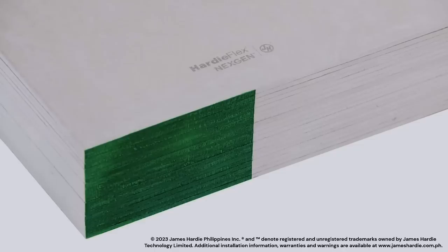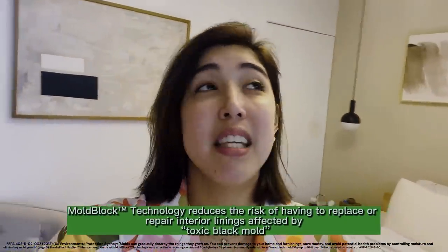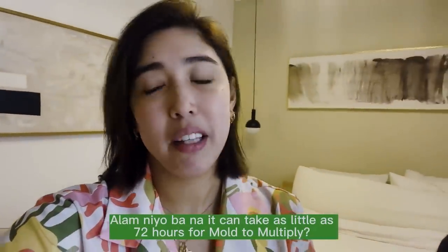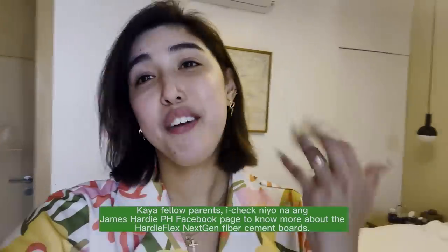We discovered the HardiFlex Next Gen Mold Block Technology. Because of that, as long as hindi pa nabibenta tong bahay namin, may enjoy din namin siya, di ba? Kasi ito talaga yung mga nagbabother. Kasi pag nakahiga ka dito sa kama, nakikita mo talaga yung dark spots dyan sa taas. And it really bothers me. Nung pina-check namin yung bahay, sinabi sa amin ng mga experts na kapag may dark spots ka na ganyan, and minsan may naaamoy ka ng moldy smell, that's already a sign that you have to change it. And given that the times nowadays are more advanced, thankfully, HardiFlex Next Gen Mold Block Technology is there to help solve this problem.